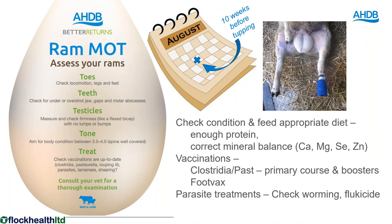His vaccinations need to be right. The number of times I've done a post-mortem on an expensive ram, and, well, actually the one I can remember, it was about £4,000 worth of ram died suddenly. And it was at that stage, as I opened him up and found he died of pulpy kidney, that the farmer realised he'd not been vaccinated. He'd not been given his Heptavac or Covexin. Rams need to be vaccinated just as much as the rest of the flock.